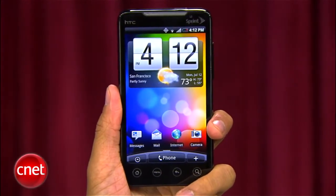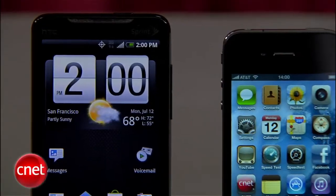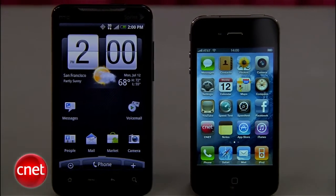Both of these phones are the cream of the crop, but it was the Evo 4G's features and some of the iPhone 4's flaws that made all the difference.